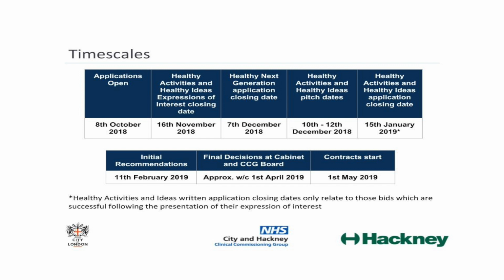We've set pitch dates for the Healthy Activities and Healthy Ideas streams, which are on the 10th, 11th and 12th of December. And then the final application closing date for Healthy Activities and Healthy Ideas will be the 15th of January next year. We hope to make initial recommendations on the 11th of February following the shortlisting, and final decisions at Cabinet and CCG will be made in the week commencing the 1st of April 2019. We will then want contracts to start on the 1st of May 2019, so please note that this is slightly off financial year.